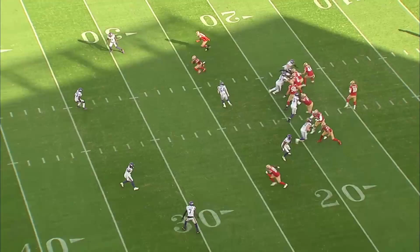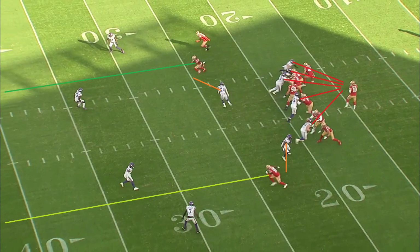Now here we see the Vikings don't actually rush 7 men. They do send 5, so technically it is a blitz, but they drop their linebackers back into coverage. But if we look at the stem of the routes of Brandon Aiyuk and Deebo Samuel, you can see there's no way those linebackers are going to be able to get enough depth.